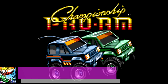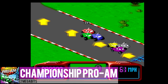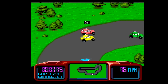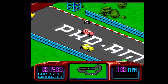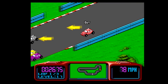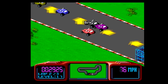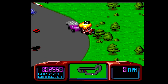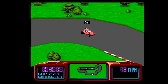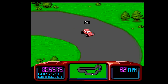Do you remember RC Pro-Am on the NES? Well, in 1992, the Genesis got sort of a remake of that game called Championship Pro-Am. For the most part, it looks and plays the same, which doesn't say much in the favor of the 16-bit version. The 2 megabit cartridge that it came on didn't really have much in the way of enhancements. It's still one player, the tracks are super simple in design and short on details, and there's hardly any music to speak of outside of the title screen.